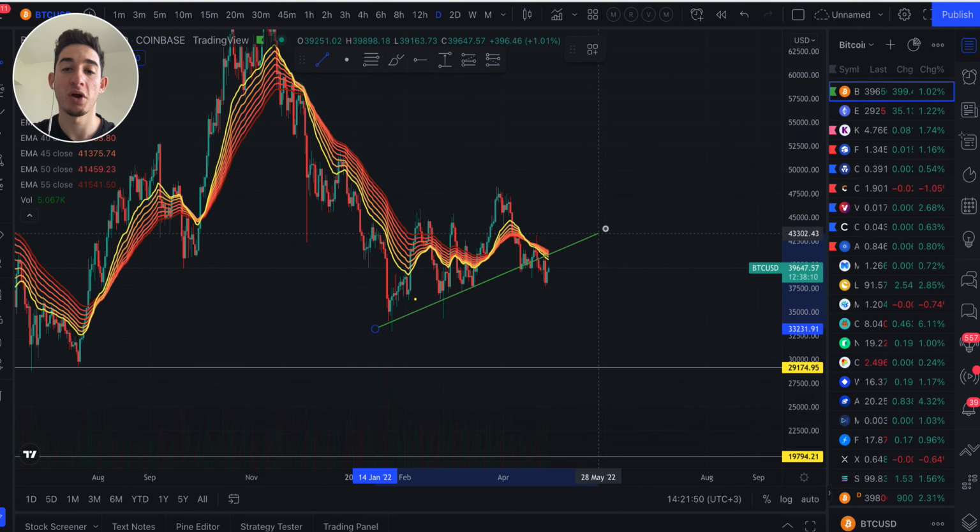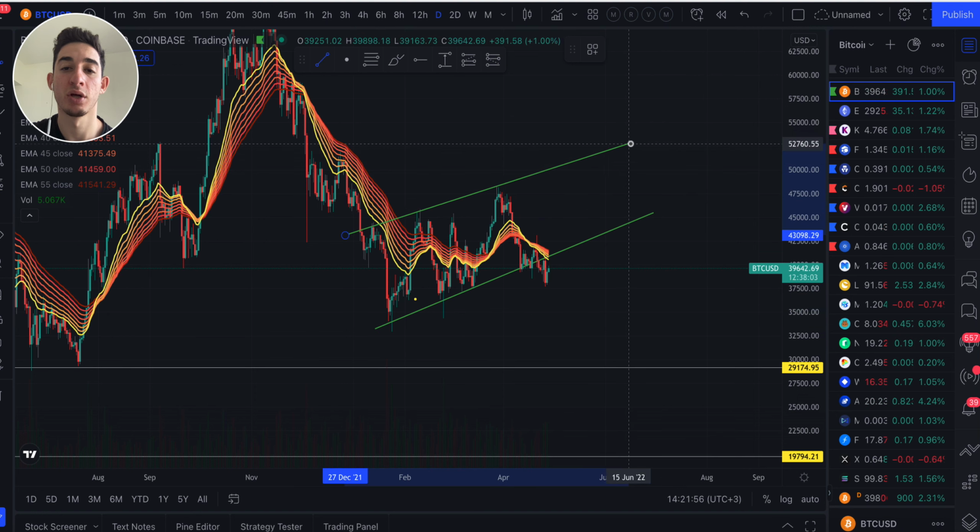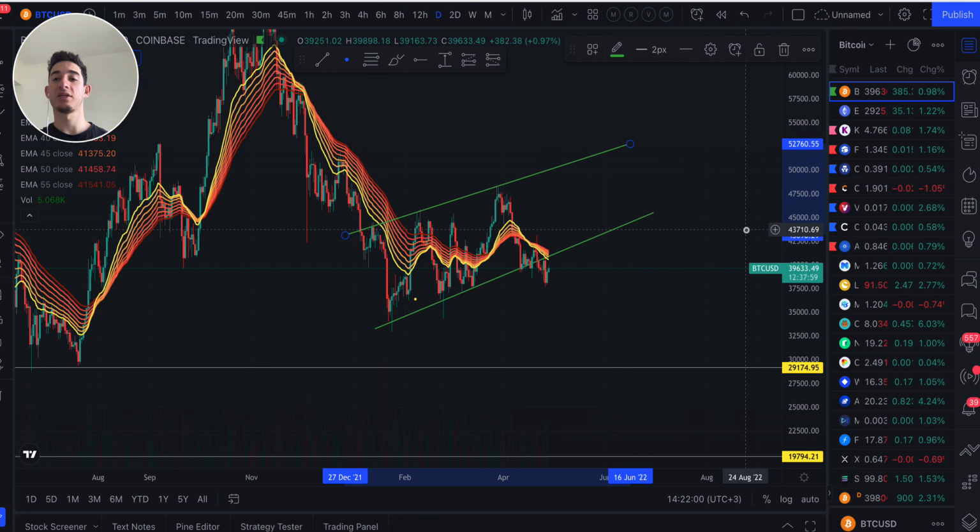If I have a look right here, this was the trend line and the channel that we were in, and of course we broke below it. So we're just going to have to see how this plays out. Kadena, Bitcoin, and so on. I love Kadena, I love Bitcoin.